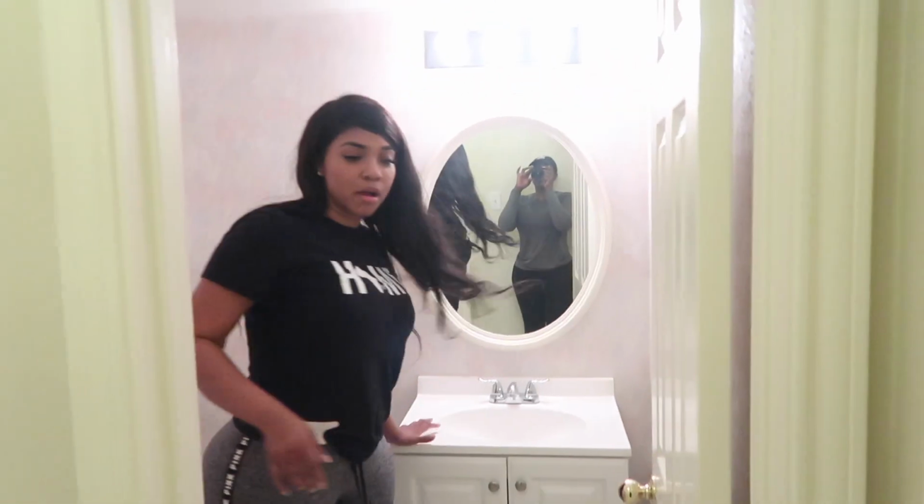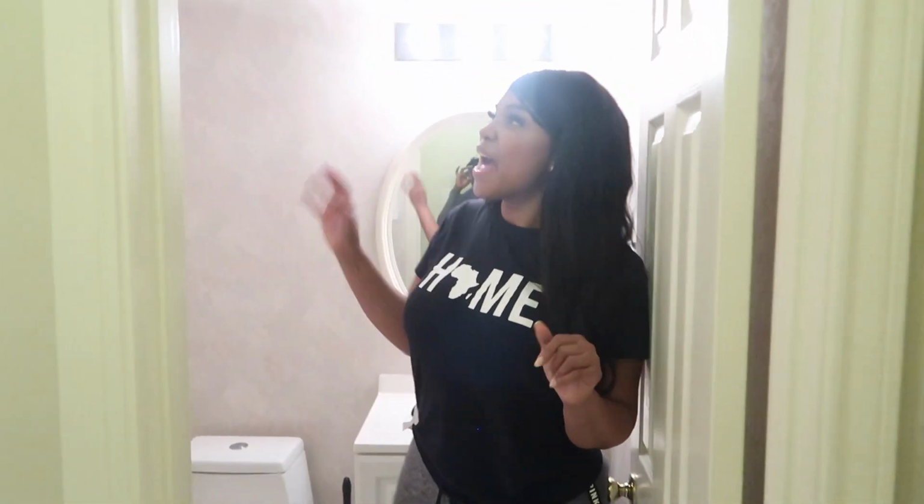And this is just my, what is this called? The half bathroom. So this is just a little powder room that my guests will be able to use, so they don't have to use my bathroom. I hate the wallpaper on the walls. It looks old school. But with rental properties, you kind of gotta take what you can get.